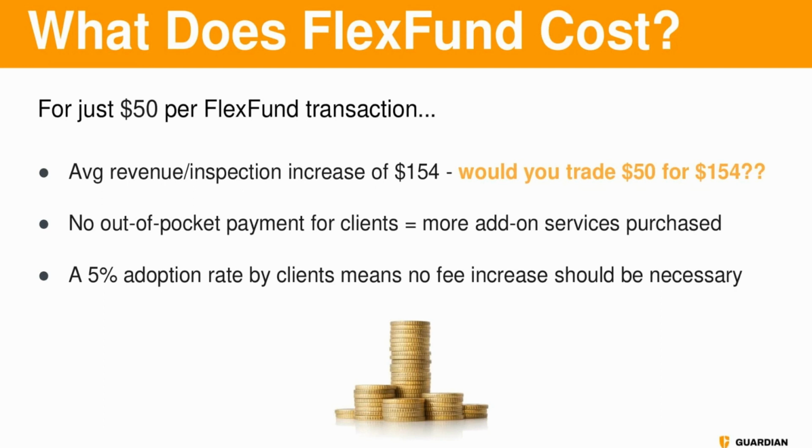But imagine now that I'm the customer and you just went through those fees, and as soon as you were done, you said, home inspection is $450 and sewer scope is $250 and radon is $180. But hey, don't worry about it. You don't have to pay for any of this now. You can pay for it all at closing.